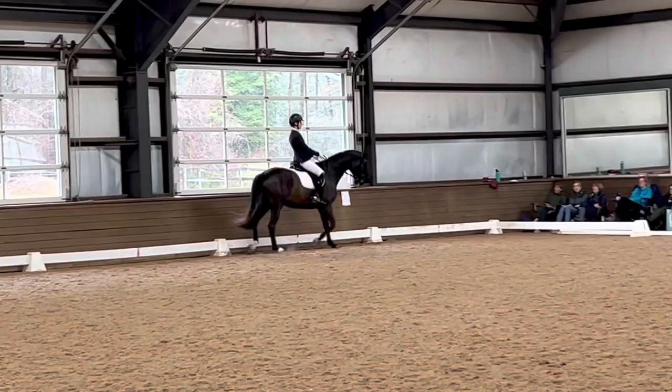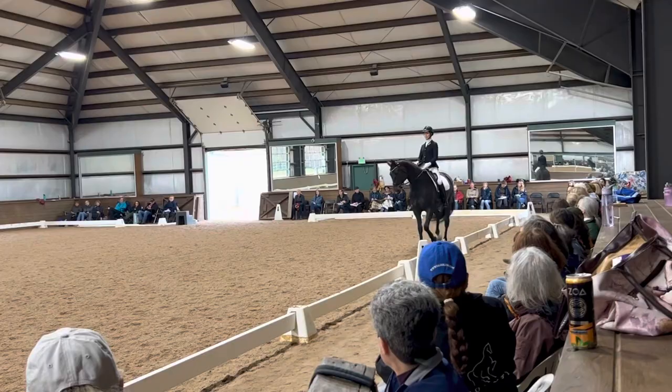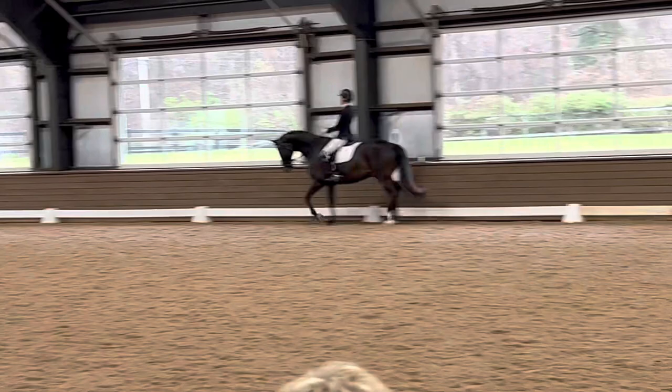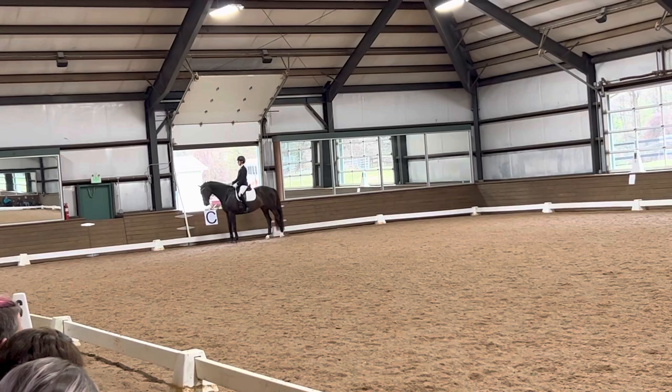Good. Let's try once more right to left. Good job. Now make him wait. That's it. See, he's smart. And back to shoulder four. Good. Now, do your halt again with your rein back. Now, she's going to be in shoulder four to the left. If you don't do that, you have a chance of the rear end coming in.